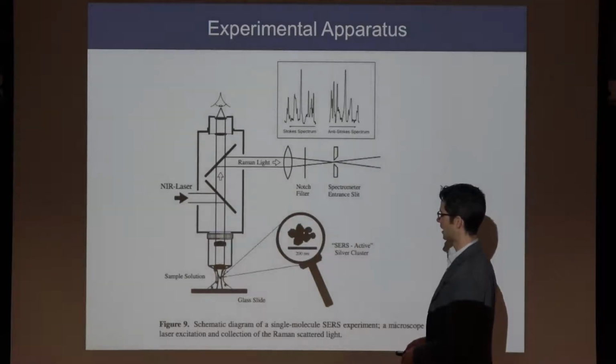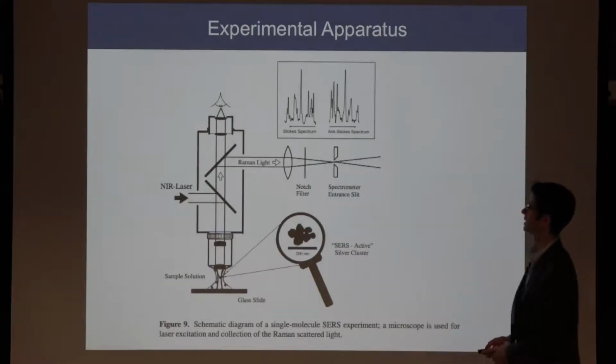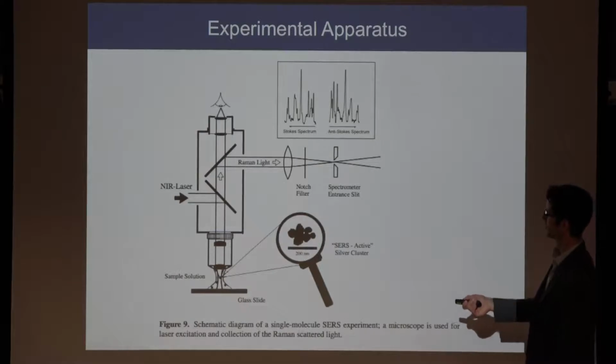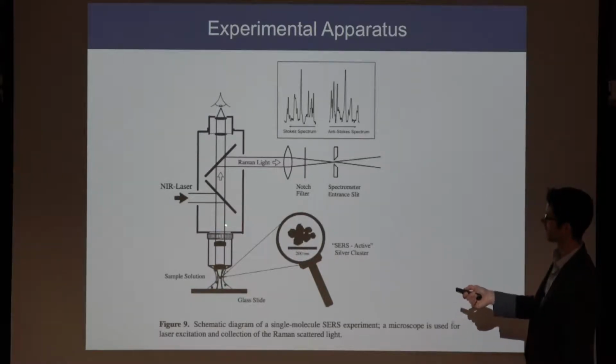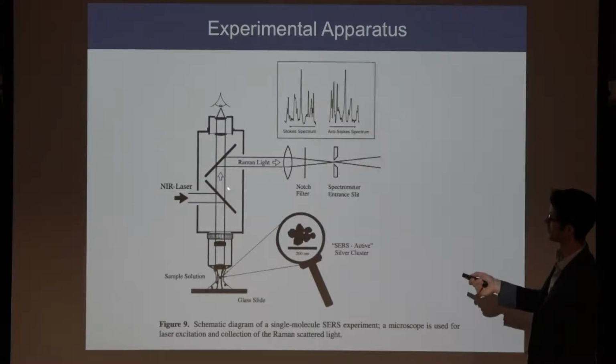This is an experimental apparatus that you might use for surface-enhanced Raman scattering, or SERS. And you have your cluster of silver nanoparticles that are mixed with some analyte, say. Then you shine in a near IR laser, and it bounces back, and some of the laser passes through this mirror, and then you take the spectrum that exits, and you subtract off the spectrum that you shined in to begin with, and then you get the spectrum.